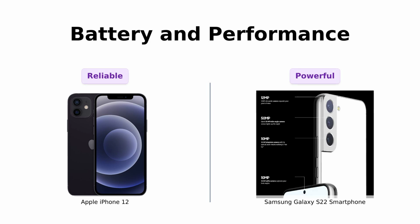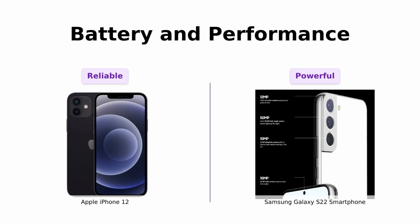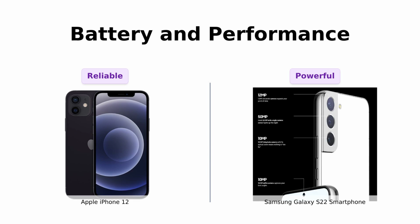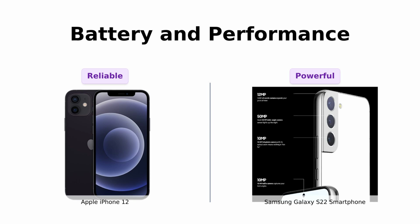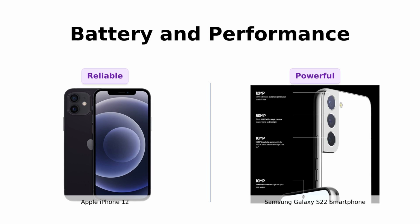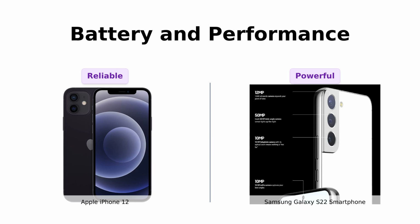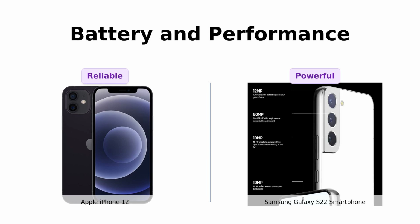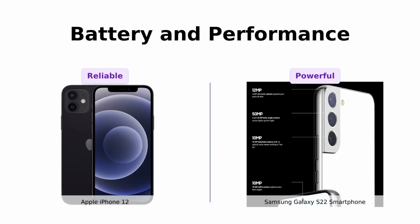Alright, battery life and performance. Because no one likes a phone that dies faster than a goldfish in a toddler's hands. The iPhone 12 has been tested for battery health and guaranteed to have a minimum of 80% battery capacity. Reviewers find it reliable but not extraordinary. Meanwhile, the Galaxy S22 comes roaring in with an octa-core processor, 8GB of RAM, and 128GB storage. Users praise its speed and multitasking capabilities, calling it the Usain Bolt of smartphones. Sorry, iPhone, but Samsung is running circles around you in this category.